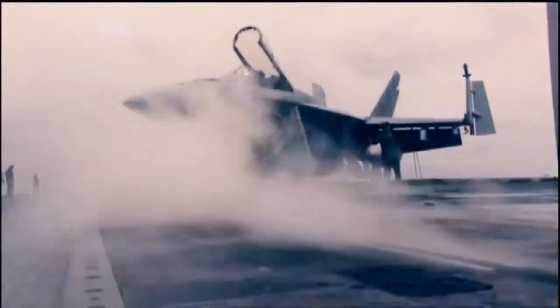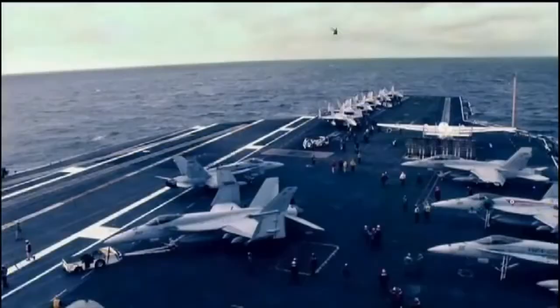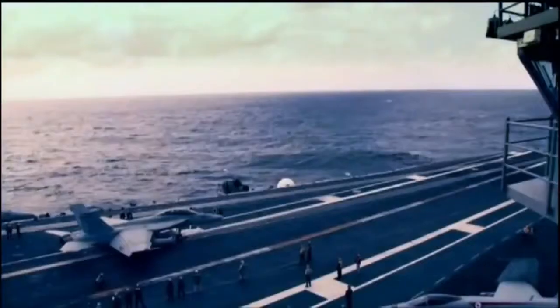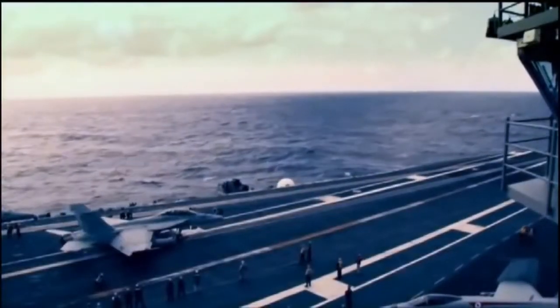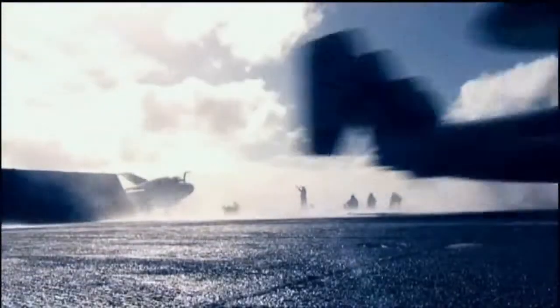Today, catapults are at the working heart of the USS Nimitz. Without the catapults, we have no other means of getting the aircraft off to do their missions. It's basically just a giant slingshot. It's the task of the shooter to tune the catapult to launch aircraft of different sizes.